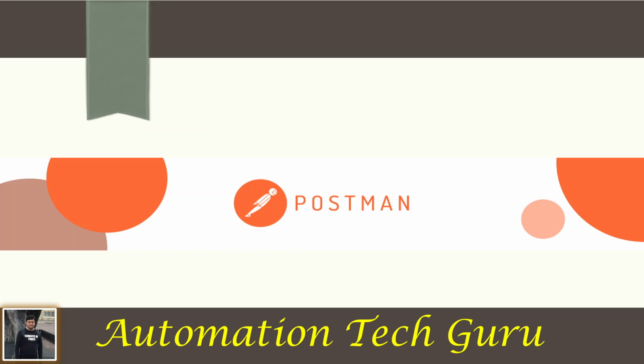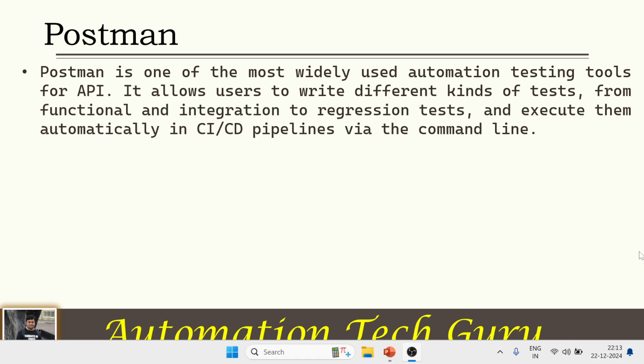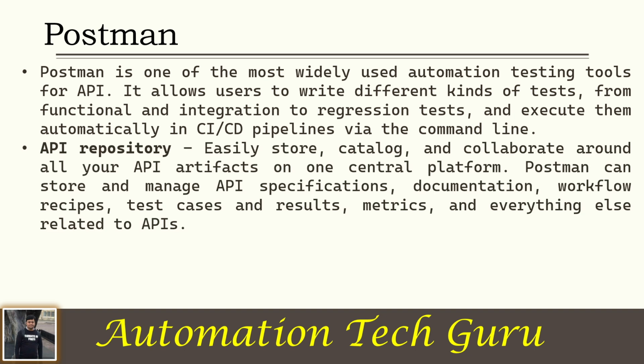Next is Postman. Postman is one of the most widely used automation testing tools for API. It allows users to write different kinds of tests, from functional and integration to regression tests, and execute them automatically in CI/CD pipelines via command line.